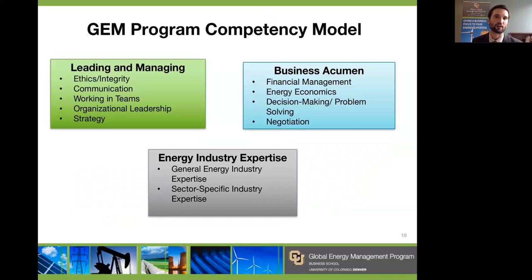Next, I want to go over our competency model. Our competency model was developed by our executive director, Jim Marchiori. He has 30+ years of experience in career development and succession planning in the energy industry. And essentially, our competency model is digging deep into what the core competencies are of the GEM program and what you'll walk out of as a graduate of the GEM program.